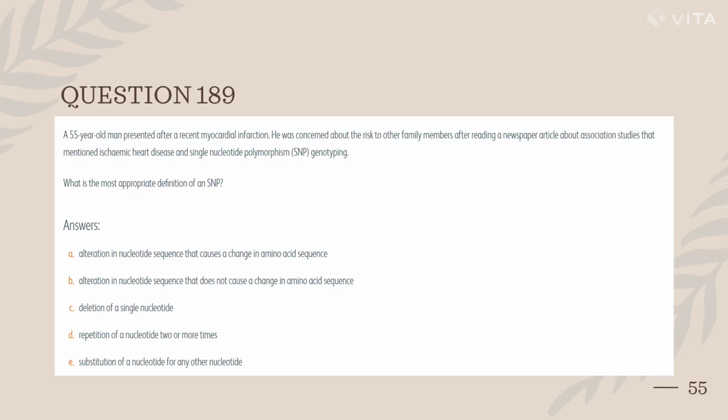Next question, a 55-year-old man presented after recent MI. He was concerned about the risk to two other family members after reading a newspaper article about association studies that mentioned ischemic heart disease and single nucleotide polymorphism genotyping. What is the most appropriate definition of SNP? A direct question. What is single nucleotide polymorphism? The options are alteration in nucleotide sequence that causes a change in amino acid sequence. Alteration in nucleotide sequence that does not cause a change in amino acid sequence. Deletion of a single nucleotide, repetition of a nucleotide two or more times, substitution of a nucleotide for any other nucleotide. So single nucleotide polymorphism means substitution of a nucleotide for any other nucleotide.